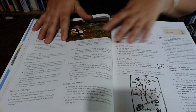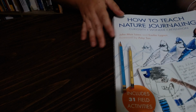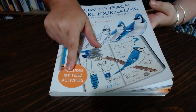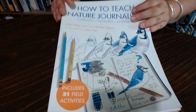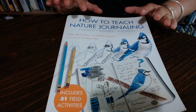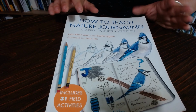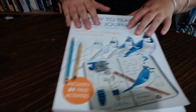But I feel like this particular book could go with your child through high school. It has 31 field activities that you can do with your children. Please, you guys, this is well worth the $20. Grab it. I began using it about 18 months ago, and my kids' journals have exploded since then. So we'll be using this. We will continue to pair this with our nature study from Treehouse Schoolhouse.